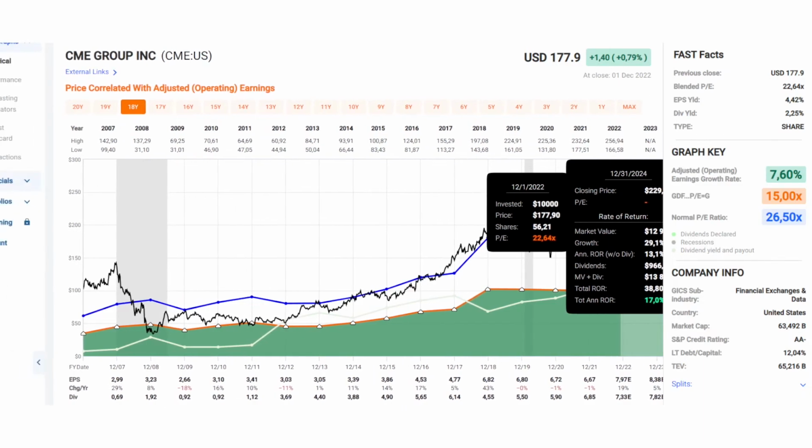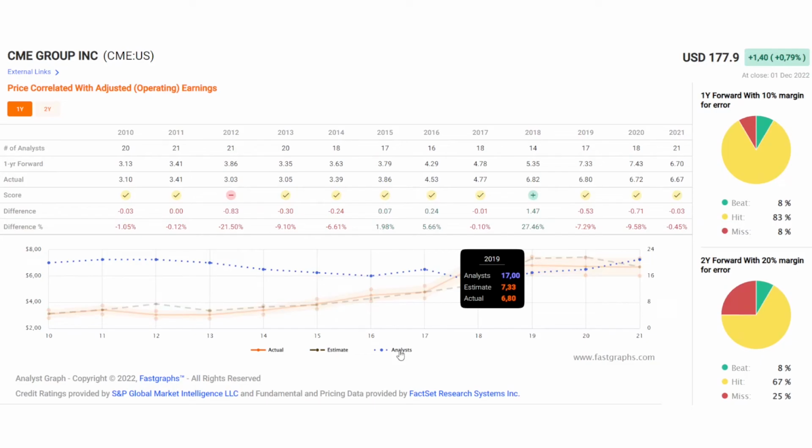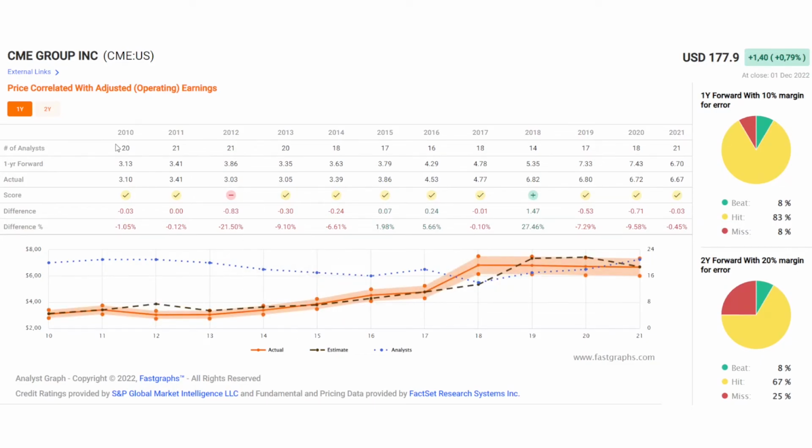Let's check if the analysts are usually correct when analyzing CME Group. We have quite a lot of analysts covering this company, about 20, and we can see that they don't have any trouble estimating CME Group with 8% beats and 83% hits and only 8% miss. So the estimations seem to be quite predictable.